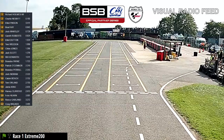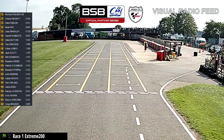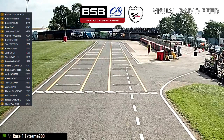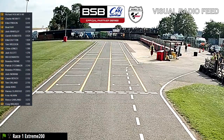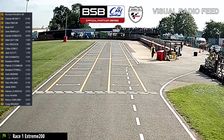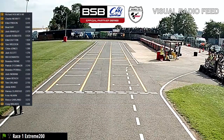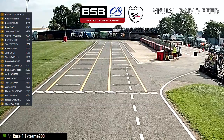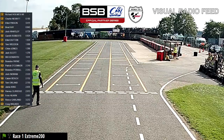They all got caught up, though, and so far they make their way into turn 6 for the first time out of 12. All running wide, Bradley Ray running in third place at the moment, Richard Holmes-Williams in second place. And leading this race, it looks to be Charlie Nesbitt, although a very chaotic start there, Kiko. Not sure who the fallers are. They are at the side of the circuit, bikes in a heap.